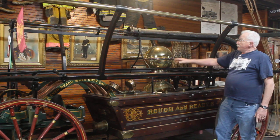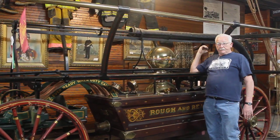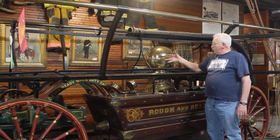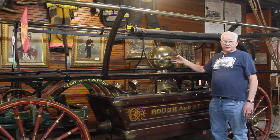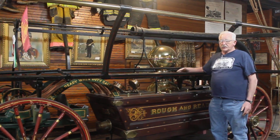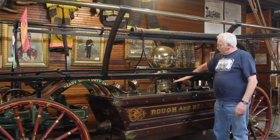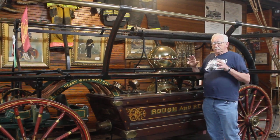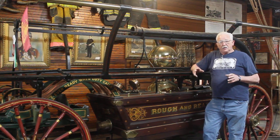And the water is drawn in through this suction hose into the back of the machine, into the pistons, comes out of the pistons into the base of this nice brass ball, which is known as a pressure dome. It's much like, if you have a well system in your house, a pressure tank for your water system at home. The water tries to compress the air inside of this, and because it's a piston pump, they consider it a positive displacement pump.